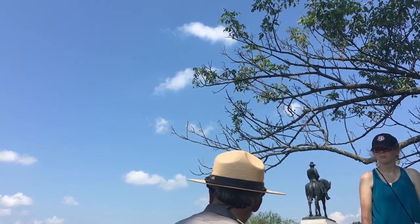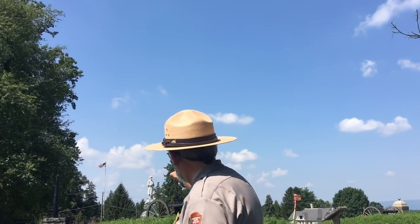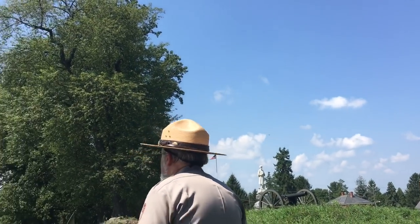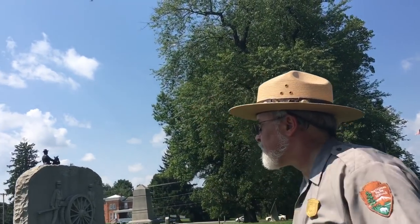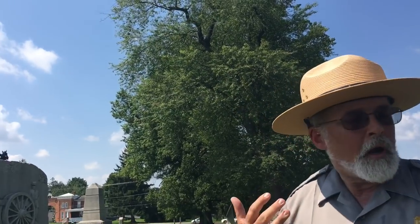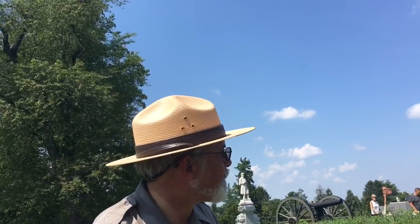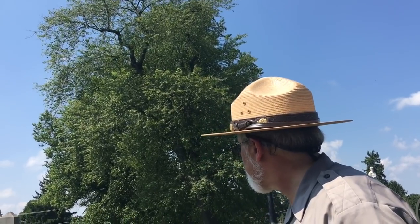Now, one of the things that's always intrigued me as we look up here to the monument for Carroll's Brigade and the West Virginia soldiers is, why is he in an overcoat? It's the 2nd of July. Now, this is an anchored position, and the Federals now have total and complete control of it. And it is now secured.